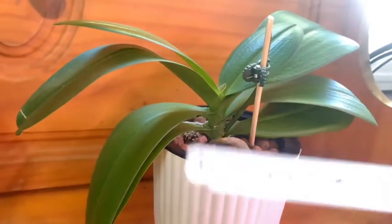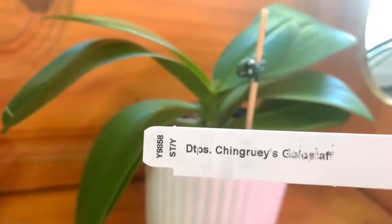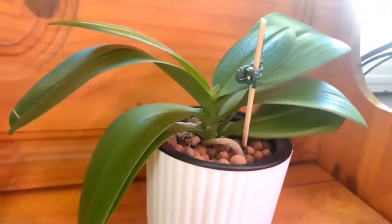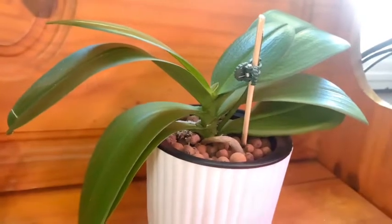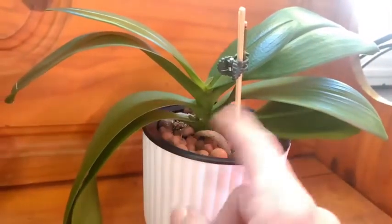The tag that came on it is the DTPS Chingurey's Goldstaff, and I'm probably chopping up Chingurey's, and if I am, leave it in the comments below and phonetically spell out how to say it because I've been practicing. After coming home and doing some Google picture searches, I'm confident that this is the Goldstaff, and that's what I call her for short. She does have that DTPS growth pattern where it has more of that Vanda look, where she's rather upright.